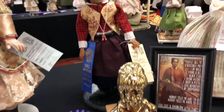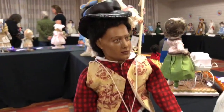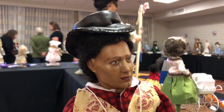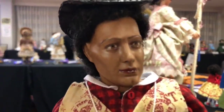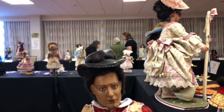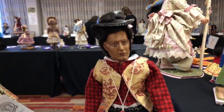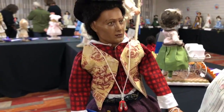Now, Eva Clark, she won an award for this doll right here, which is just so beautiful. This is just such a wonderful creation right here, just so excellent.